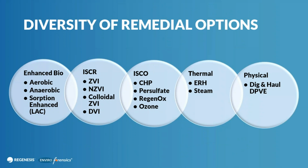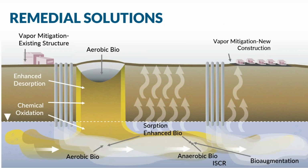I've listed here just the circles of technologies to give a little more insight into what is available and what we see. We all work in a lot of these different areas. And really just a diverse approach is what's needed in order to reach your goals. It's the main point I want to make there. And this final slide I'll leave you with is more of a graphical image of the same thing, showing the different technologies that could be used on one site.